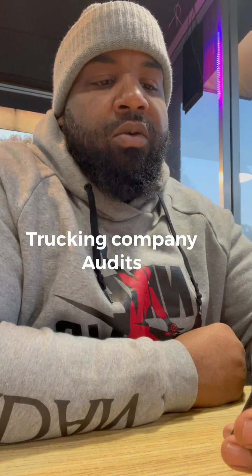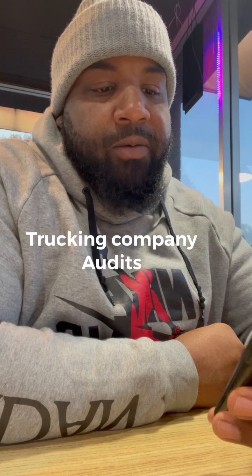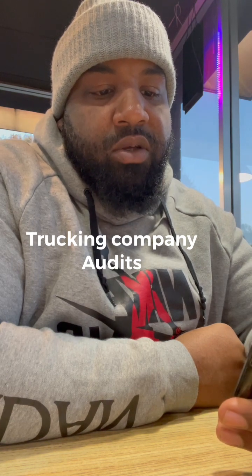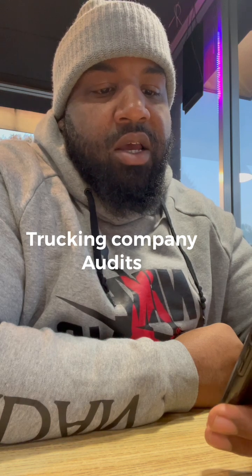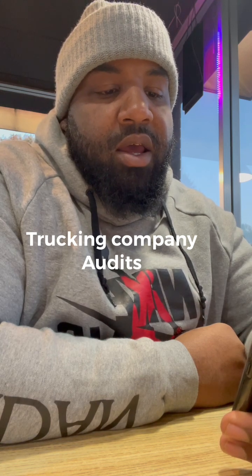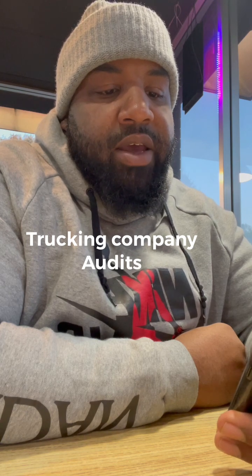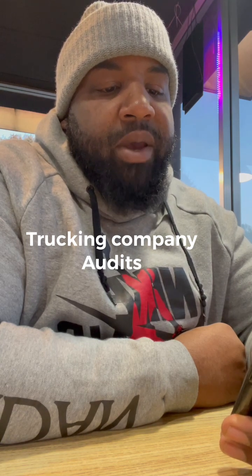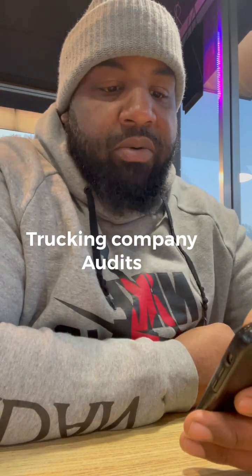So when you have your audit, the list of things you're going to need is a list of company vehicles, vehicle registrations, the trucks and trailers, pictures of VIN number plates, and pictures of vehicle maintenance files. Every time you have maintenance done on your vehicle, you're supposed to keep a file of it.